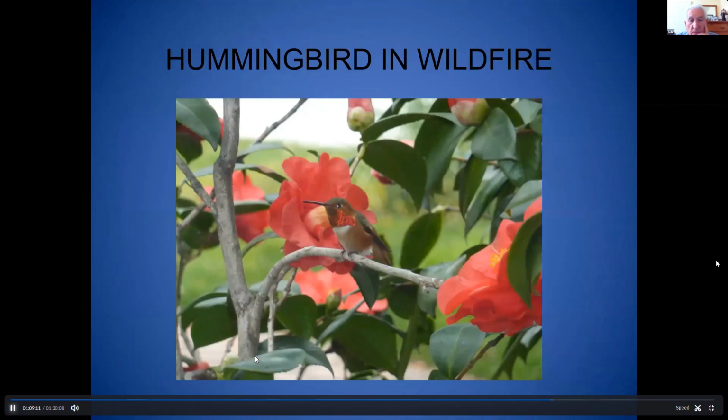This is my resident hummingbird who sits in the Wildfire, which is a Nuccio's introduction. I look out the window and I see birds and camellias. Camellias and birds do very well. They like the undergrowth of the camellias.